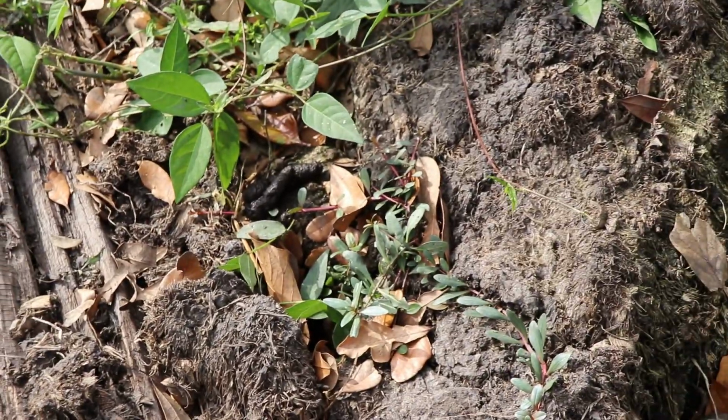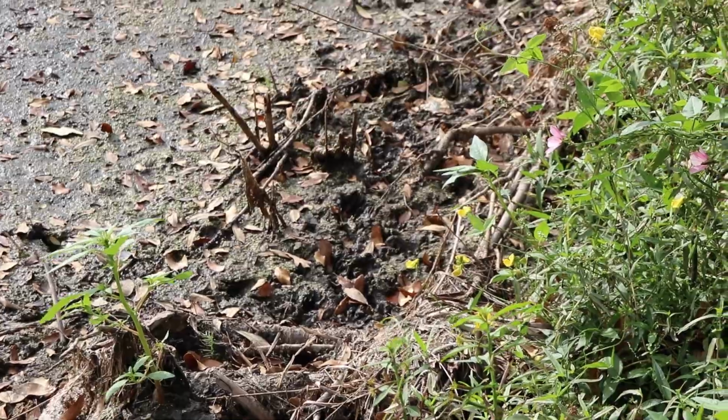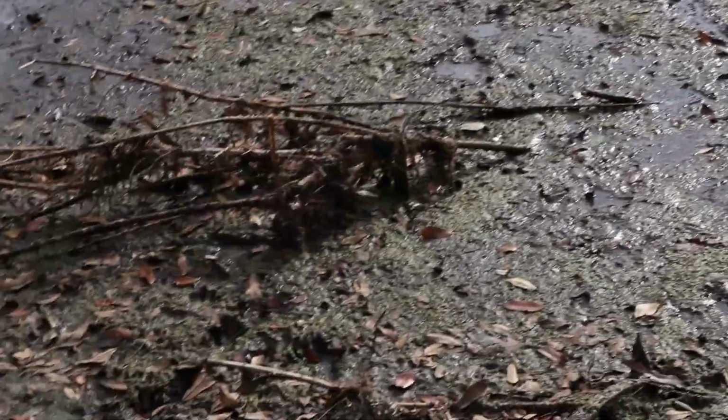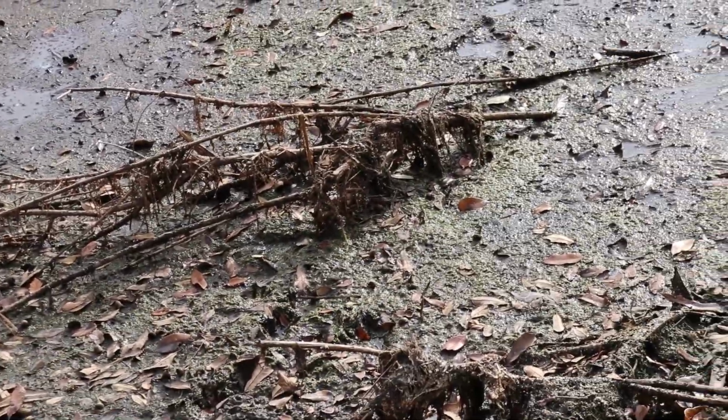You can see right here we got a little poop. I'm not sure if that's raccoon poop, but it could be. And then right there looks like some pretty fresh tracks, as well as crossing right there. You see this trail, and then right there looks like some pretty fresh tracks. So I think this is gonna be a good spot.